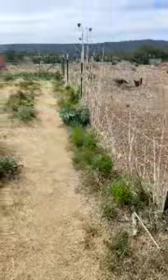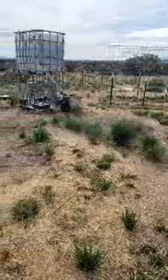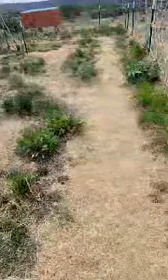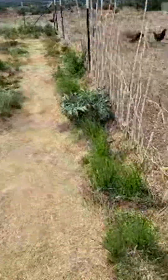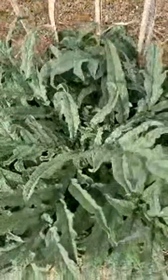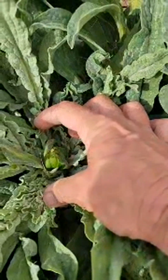So this is my off-grid garden in the high desert of northern Arizona. And it's coming back to life. We've got a lot of stuff growing in here, from Jerusalem artichokes to actual artichokes. And this one, check it out. We have our first artichoke flower developing. I'm so happy about that.